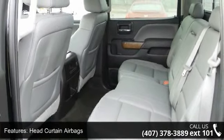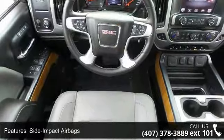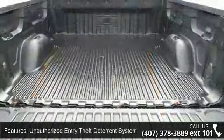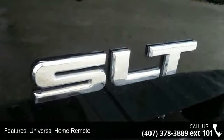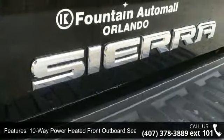Enjoy these notable features: dual stage front airbags, head curtain airbags, seat mounted side impact airbags, side impact airbags, unauthorized entry theft deterrent system, universal home remote, 10-way power heated front outboard seats, 2-position driver memory seat, 6-speaker audio system and dual zone automatic climate control.